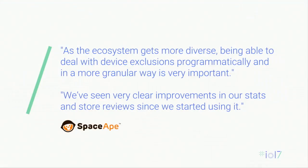You can see, for example, that EA are using new tools to launch more confidently and ensure players get better experiences across all of their supported devices. Similarly, Space Ape Games shared feedback with us, where they found a great way of incorporating new device targeting tools to reduce costs and improve KPIs.